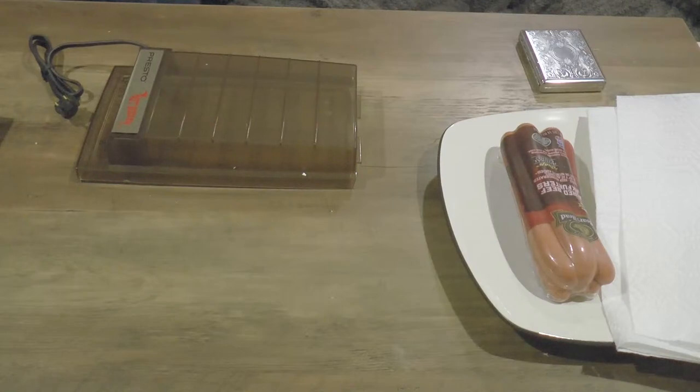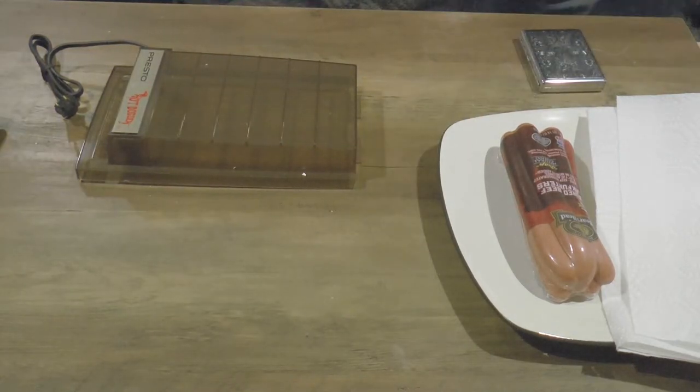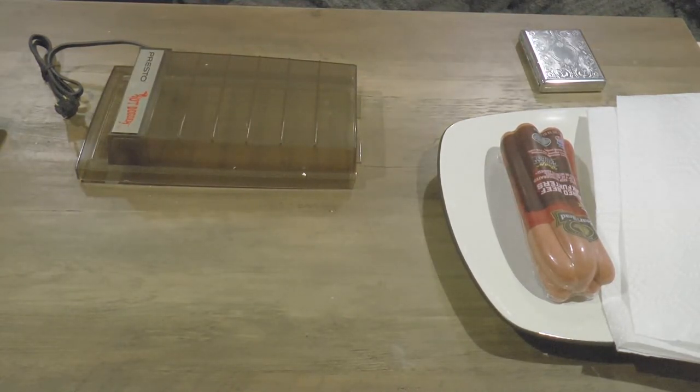I'm gonna wipe this off. You don't need to wipe it off. I'm the one who's going to eat it, so yes, I will. It says, separate cover from the base of Hot Dogger trademark electric hot dog cooker, wash unit before using for the first time.